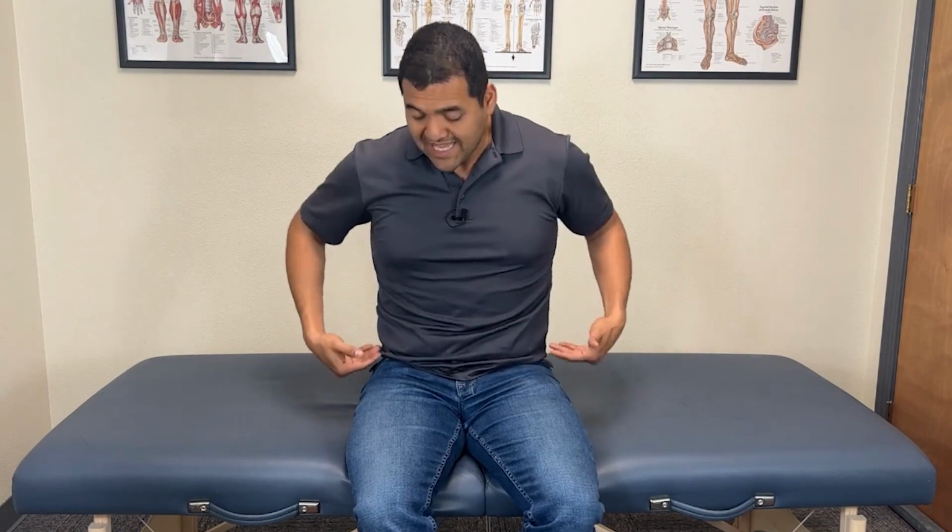The most frequently compensated muscle on a plank is your hip flexors, the muscles that are on the front of your hips here, because they're right next door to your abdominals. And if you don't have good abdominal strength, you're going to end up using your hip flexors, which actually makes things worse. I'll tell you more about that on another thing coming up.